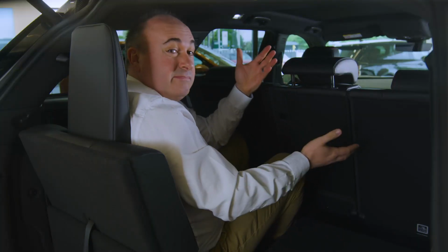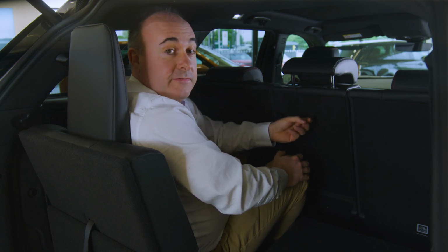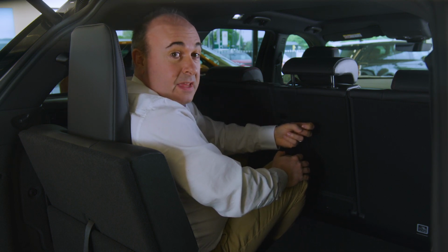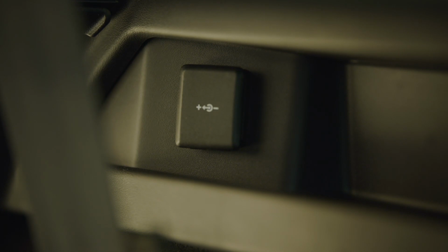Sat in the back, well, I'm 5'9", and I'd be happy here for half an hour or so. Most children under 14 would be fine back here. Again, there's options for USB charging ports and third row ventilation as well, which will be equally welcomed by any pets you carry in the boot.